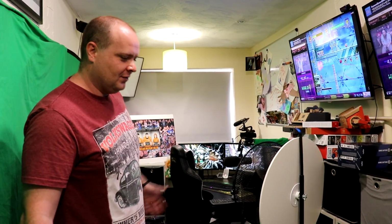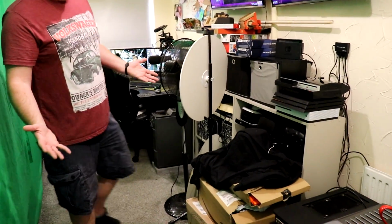So that's why we're looking to move, because we're now going to bring everything back in here and fill this office up again. This is actually tidy. You might think this is annoying, but this is actually tidy. This is our tidy minimalist office right now.